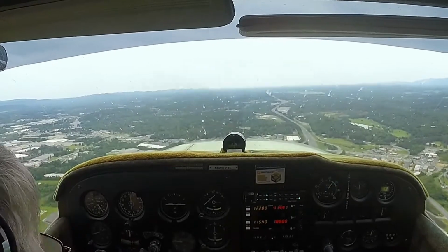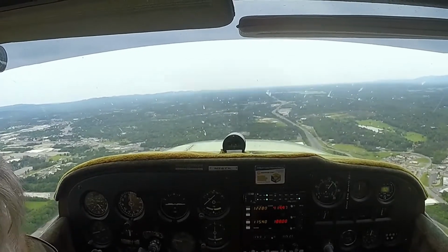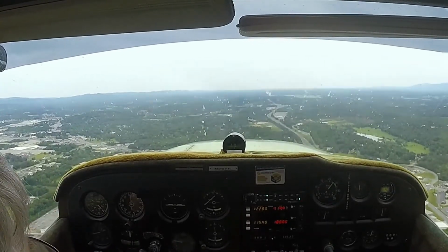Big Bend County 52 Romeo is approximately 5 miles out on runway 2, RNAV approach, will first land 20, Big Bend County.